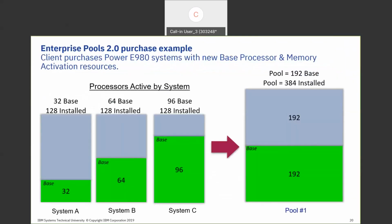So here's the standard base starting point. You've got my 3 different servers, so you've got your E980s, and as I did mention, Power Enterprise Pools 2 needs to be on E980s and no other server yet. We can't have Power 8s, for example, in a Power Enterprise Pools 2 pool. It's got to be all E980s. More about that as we talk about migration later on.